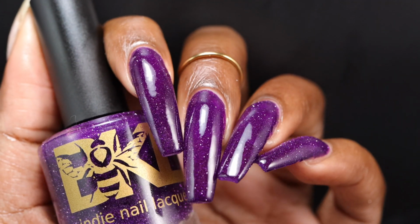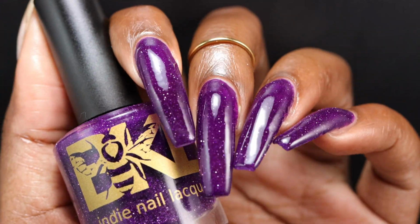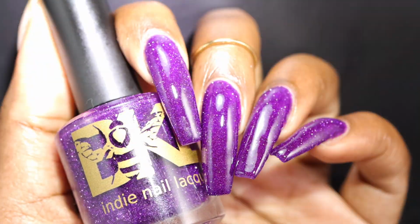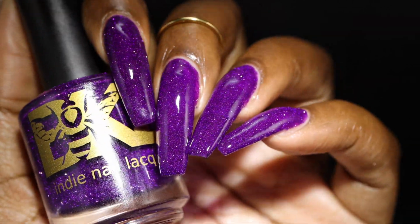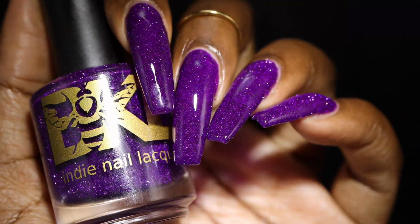I was really surprised that out of the mysteries this was not my favorite, because I love a good purple polish, and this is a fantastic purple polish. This one was pretty, don't get me wrong, but the other mystery did something more for me. So that is going to be the True Bride in 3 coats, plus 2 coats of top coat.